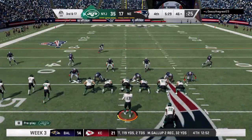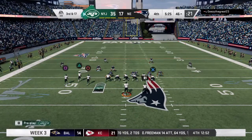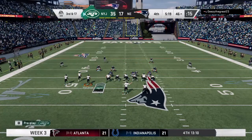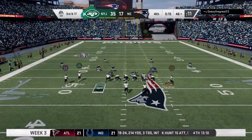The Jets on 3rd down. They've converted 3 out of 5 thus far. This is 3rd and 17. Mike 55. On the ball.